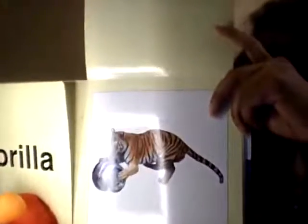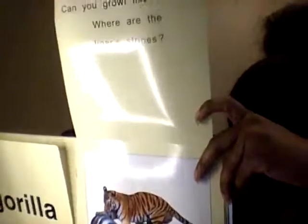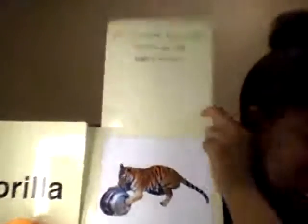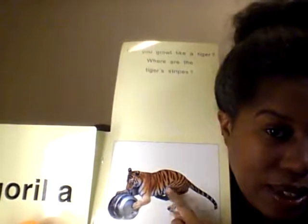There's the tiger. Roar. Can you growl like a tiger? Roar. Where are the tiger stripes? There's the stripes. See? There's the stripes. He's so big and strong. Let's turn the page and see what's next.